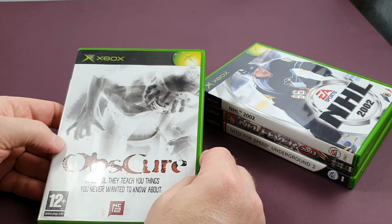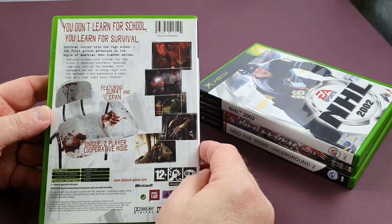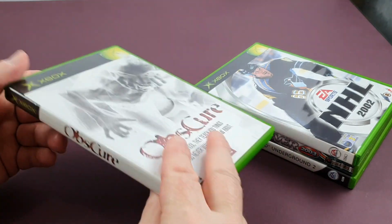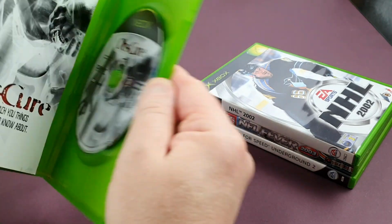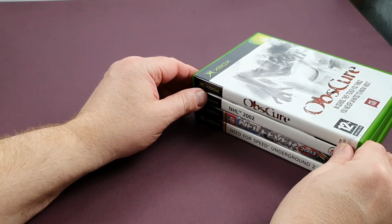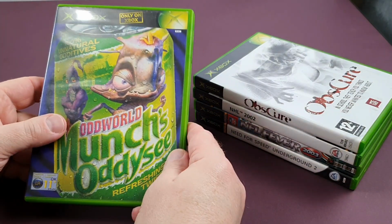Next one's a bit of a classic, though. This is obscure. So in school, they teach you things you never wanted to know about. This one is one of those sort of creepy horror titles. It's only come out as a 12, so it's not like Resident Evil or something like that, but it is a survival horror game, and it's sort of set in a school environment. Got a little bit pricier, this one, than perhaps some of the other ones, but apparently it does come recommended. The survival horror genre is not one that I'm really into myself, but I don't mind watching people play them on playthroughs and stuff, but not one that I enjoy playing myself.